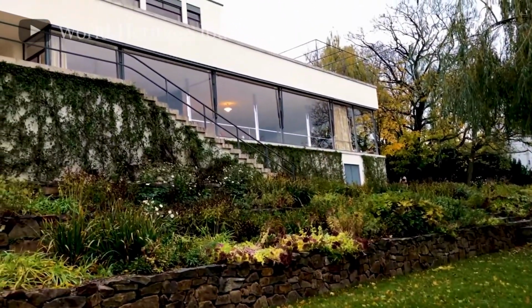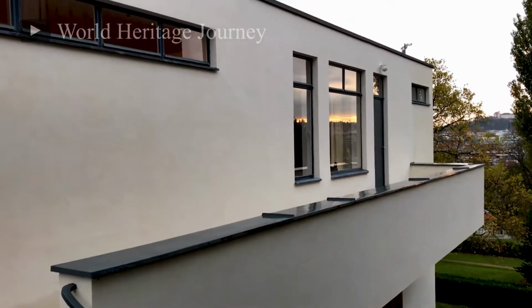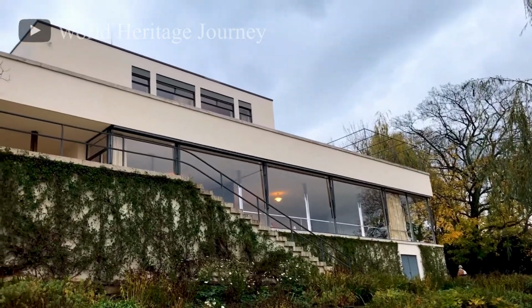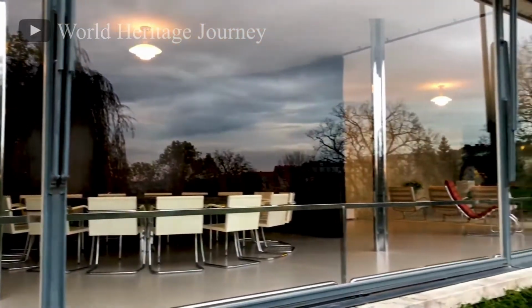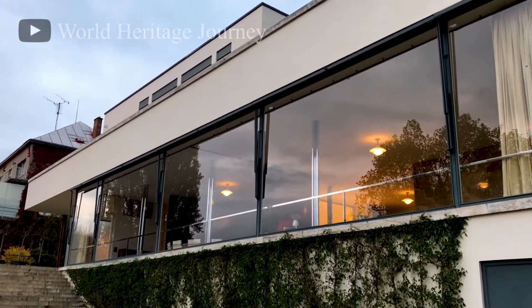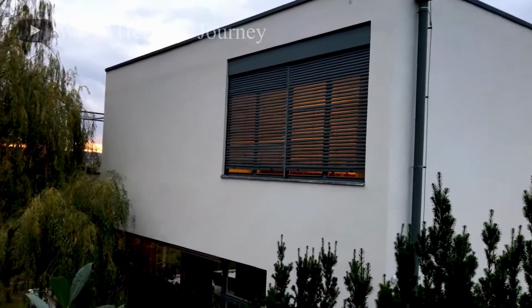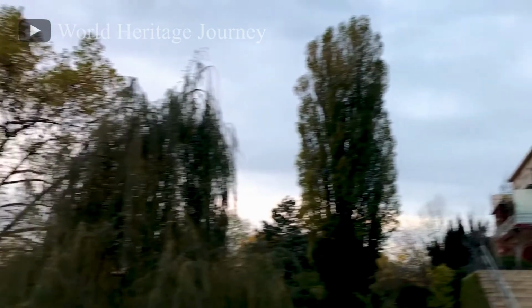Villa Tugendhat. Nothing scary about this one. Villa Tugendhat is up there with the Le Corbusier Villa Savoye in Paris as a prototype for modern architecture. Built from 1928 to 1930, it was designed by Ludwig Mies van der Rohe and is a UNESCO-listed masterwork of functionalism. This building changed the game thanks to its open floor plan and wall-sized rear windows.